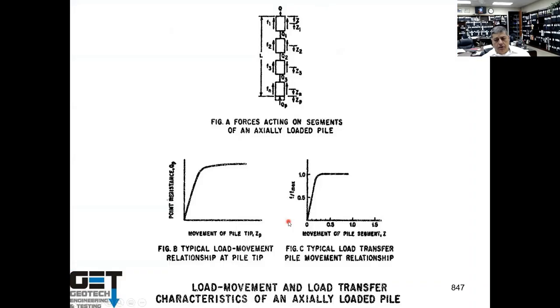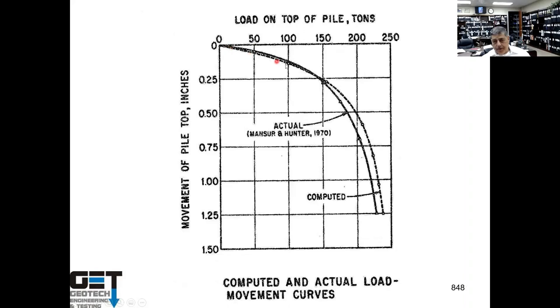TZ curves uses load settlement. This is a loop movement of the tip, point resistance, F over X, F max is shear strength on the side, and that's the movement of the pile. And you get them into small pieces and you can load them in and you can run the program. And you get load deflection curve, you get a load settlement of the pile. This is the computed, this is what actual is.